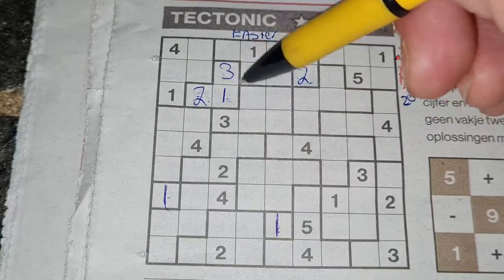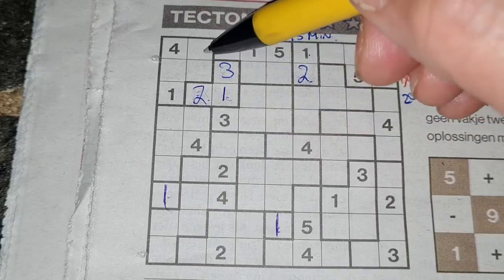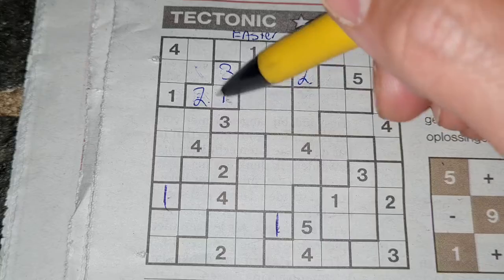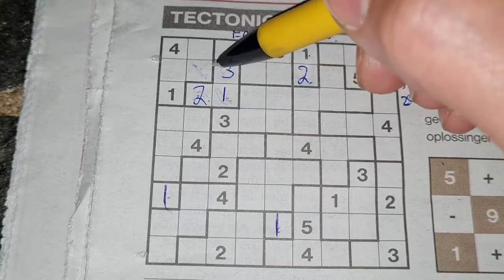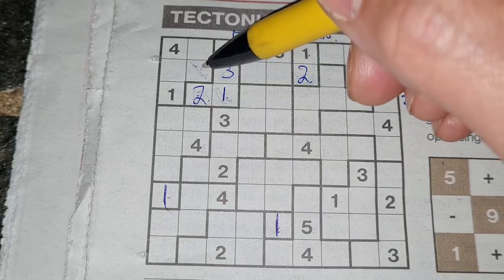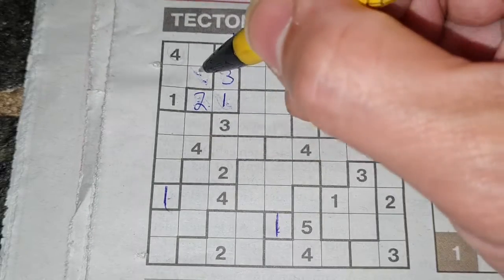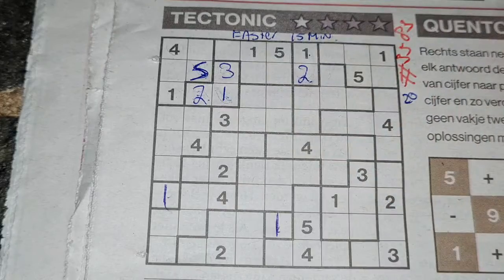And if you see the triple box, remember that the inside box, the box near the middle box, can only be the numbers 4 or 5. Well, we have a 4 here, so it cannot be a 4 anymore. This box should be a 5. All right.